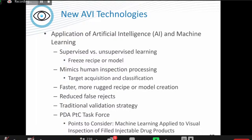The key thing here is that they do not continue to learn, either supervised or unsupervised. We go through this learning process and then we freeze that learning, and then we go through a more traditional validation process. So from a compliance standpoint, it behaves much like the other things we do, but it hopefully helps us develop more quickly a more rugged recipe or model for our inspection process. Again, it's doing the same thing that a human inspector is trained to do: target acquisition to find something and then classify, is that good or bad?